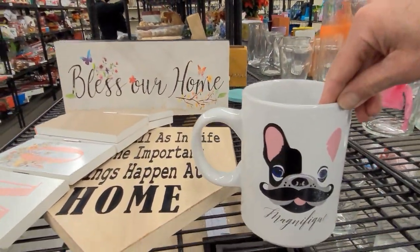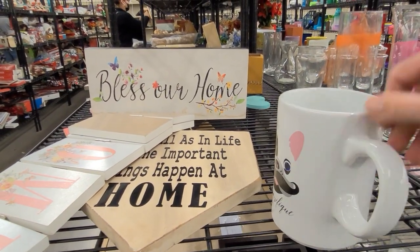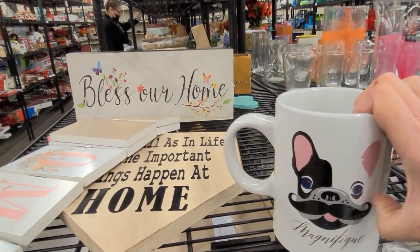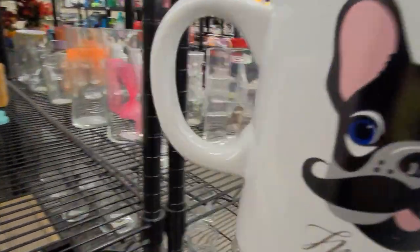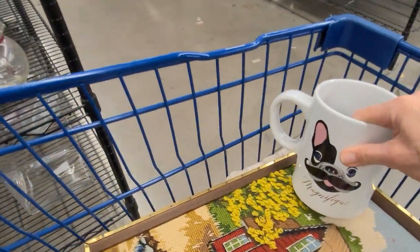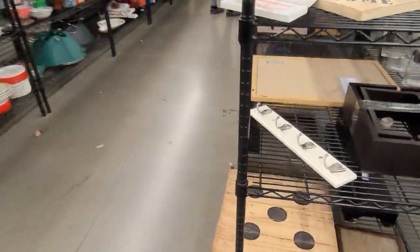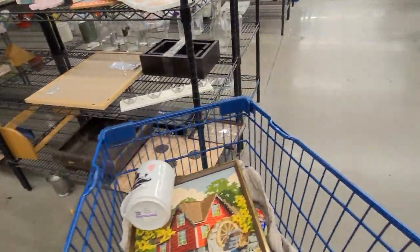Oh my goodness, this is a humongous French bulldog mug. It says magnifique on it. That's fantastic. Look at his mustache. It's got a little bit of yucky on there, but I'm sure that will wash off. Let's set him carefully like that. There we go. And we'll pop round this corner to see what else there is in this aisle.